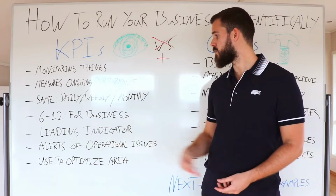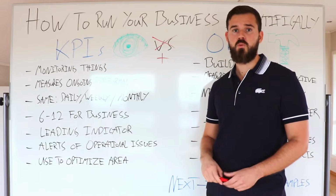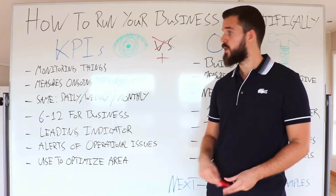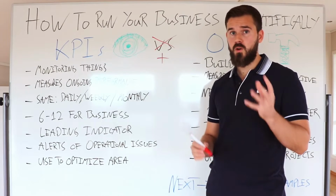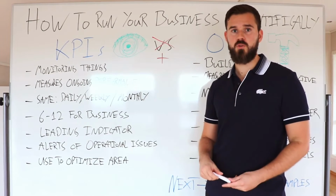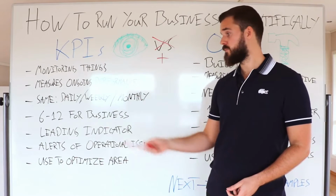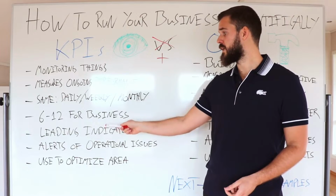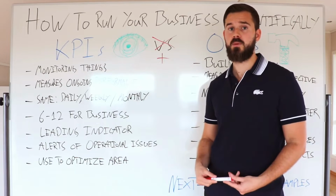The other thing that KPIs do is that they are an alert of operational issues. So when you have issues in the business, if you selected your KPIs correctly, you're going to be able to notice any major type of issue in the business, more or less, through looking at the KPIs. And because it's a leading indicator, you can usually fix it before it gets really bad. That's one of the big benefits of the KPIs.